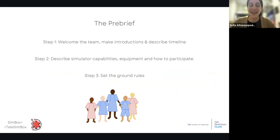It's very important to describe the practical side of things. So say, our simulator can move and breathe and talk back to you, or say, our simulator doesn't do anything. If you listen for breath sounds, you're not going to hear anything. And also very important, how to participate. So say, unless you verbalize it, don't assume it has happened. Or say, if you want to get an IV, go through the actual steps of placing an IV. It's very important to set the ground rules about how this is going to work.